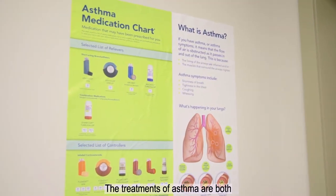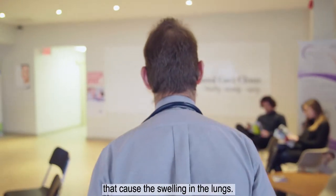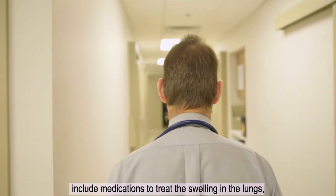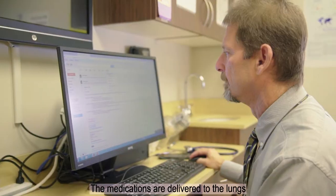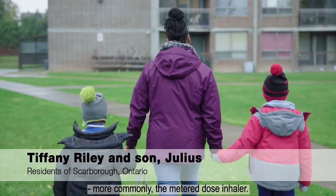Treatments of asthma are both with medication and without medication. Without medication is avoiding the triggers that cause the swelling in the lungs. The medications, or pharmacologic treatment, include medications to treat the swelling in the lungs or to open up the lungs to remove the bronchoconstriction. The medications are delivered to the lungs via different devices, more commonly the metered dose inhaler.